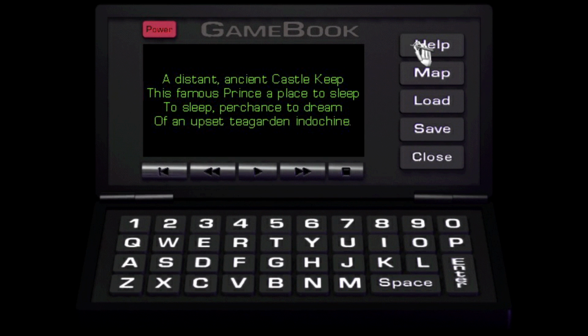No clue. A distant ancient castle. A distant ancient castle keep. So am I looking for a castle keep? This famous prince, a place to sleep. Any famous princess could be the solution there. To sleep, perchance to dream. This feels like he's just quoting some Shakespeare to me or something.